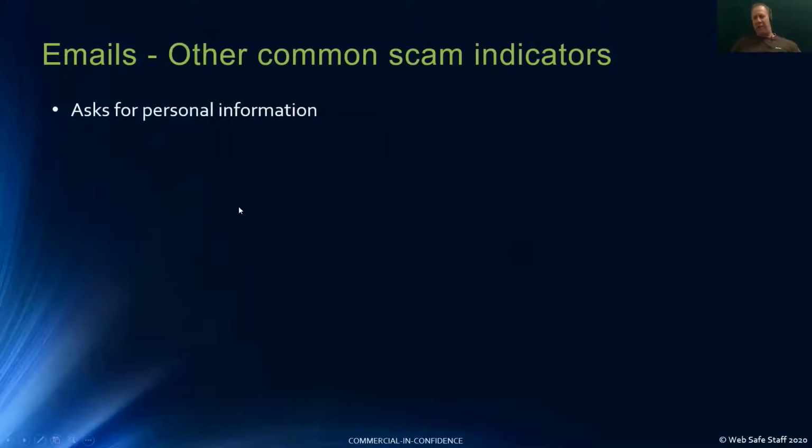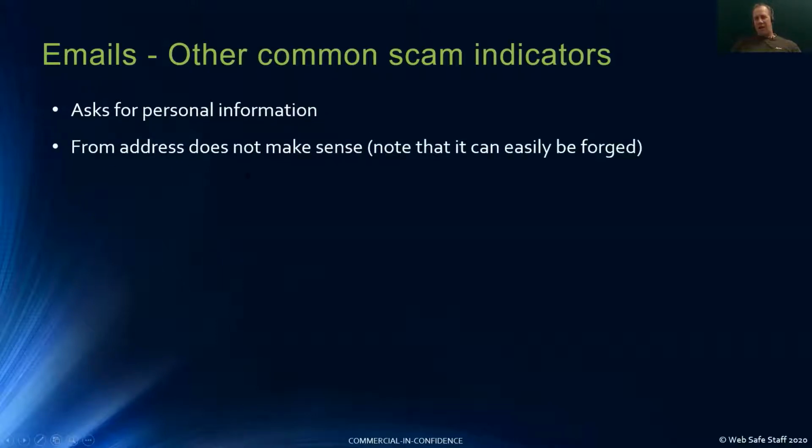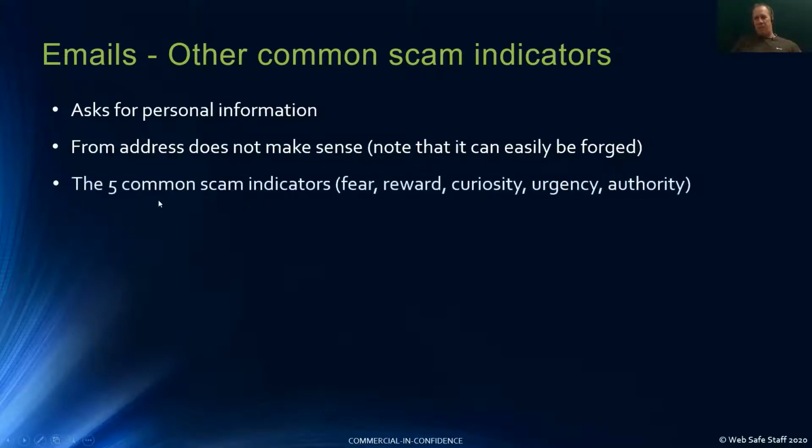There are some other scam indicators as well, like asking for personal information when the from address does not make sense. But people should probably be aware that it's really easy to forge the from address to make it look legit. You can, with tech, again back to Rob, you can block that stuff if you do a few things on your network. DMARC. Yep. Yeah.